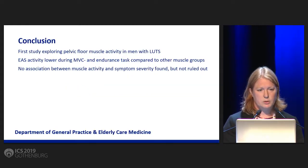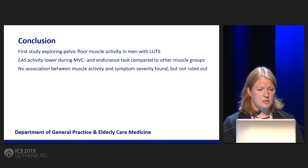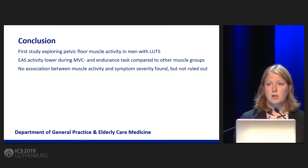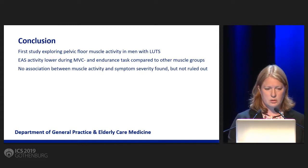So to conclude, this is the first study exploring pelvic floor muscle activity in men with LUTS. The external anal sphincter activity was lower during the MVC and the endurance task compared to the other muscle groups. And we found no association between the muscle activity and the symptom severity. However, we cannot rule out, based on this study, that there is such an association.